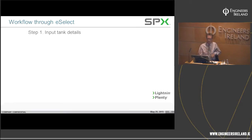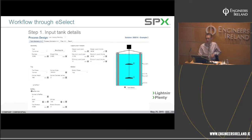I'm just going to briefly show you how the thing works in terms of workflow through the system. So this is what I would see as an application engineer trying to do the job, and it's pretty straightforward. The thing works the same regardless of which module you're in. So if you're doing market-based sizing or blending or solid suspension, it kind of looks the same, and it's fairly logical. So you start off, we put in the tank details, dimensions, working volume of the tank, and one of the nice things is you get a sketch to show you what the mixer looks like all the way through. So that changes as you change different parameters.